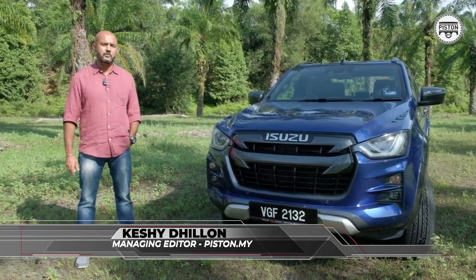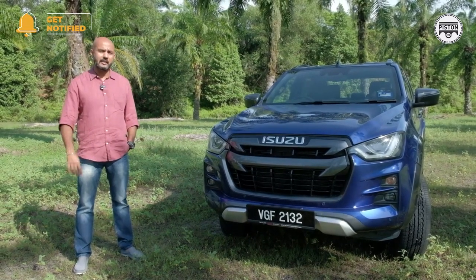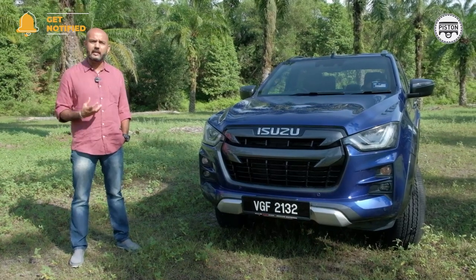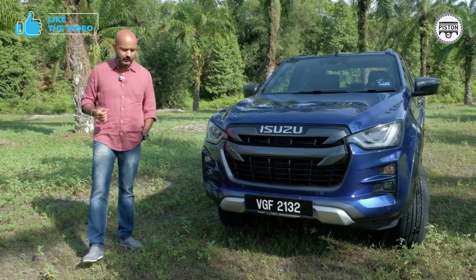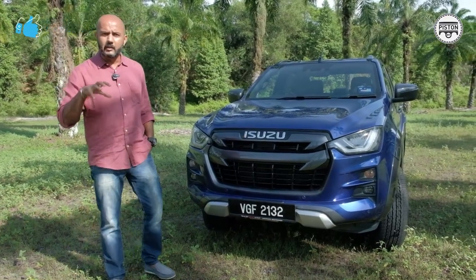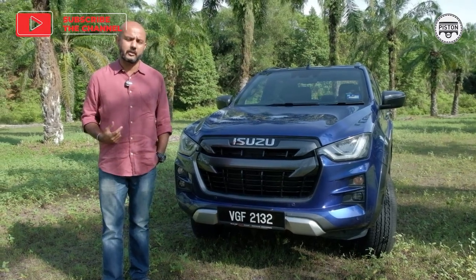Today I'm here with the Isuzu D-Max X-Terrain. This is a pickup truck that has perhaps single-handedly shaken up the pickup truck segment. The segment is very entrenched, you know. You have the usual suspects like the Toyota Hilux, the Ford Ranger, the Mitsubishi Triton. These are very entrenched models, the regular go-to pickup trucks.